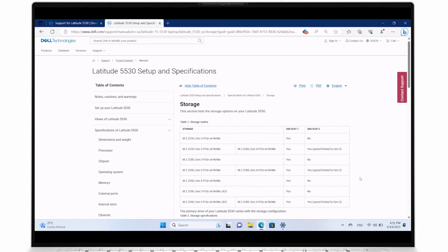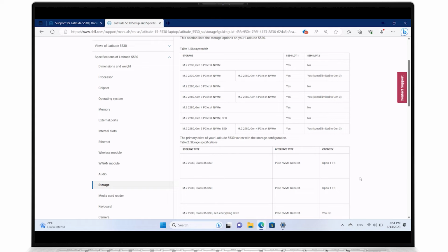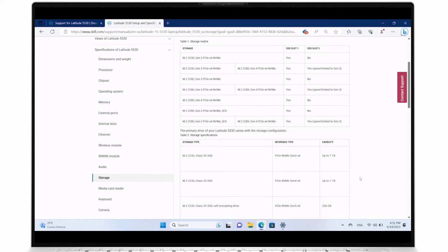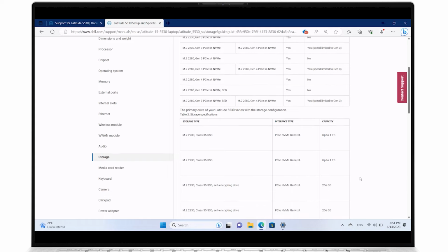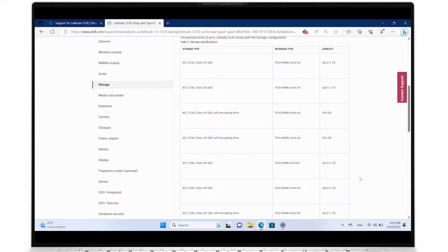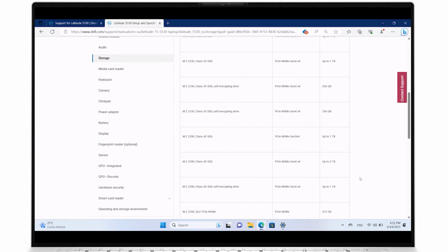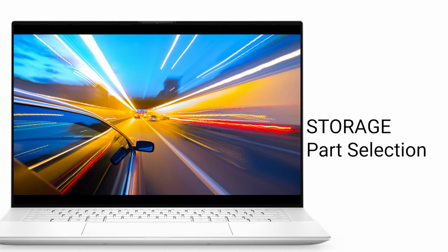This is where you will find all the pertinent information regarding your system's drives, how many slots there are and what's available, the speed limitations, the storage and interface connection type, the storage capacity, and the different combinations of storage devices you can install. It's best to get the proper parts for your Dell PC through Dell.